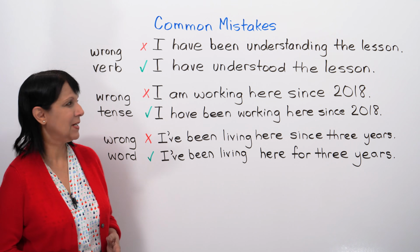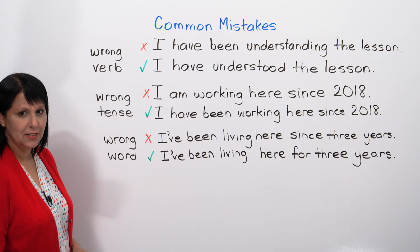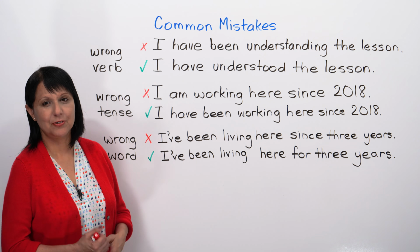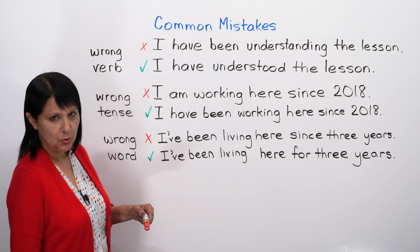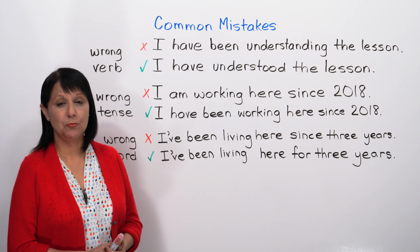can avoid them. So the mistakes tend to be of 3 different kinds. Sometimes the wrong verb is used, sometimes the wrong tense is used, and sometimes the wrong word is used. Let's look at the examples. In the first one, the student wrote, I have been understanding the lesson. That's wrong. Tell me why.